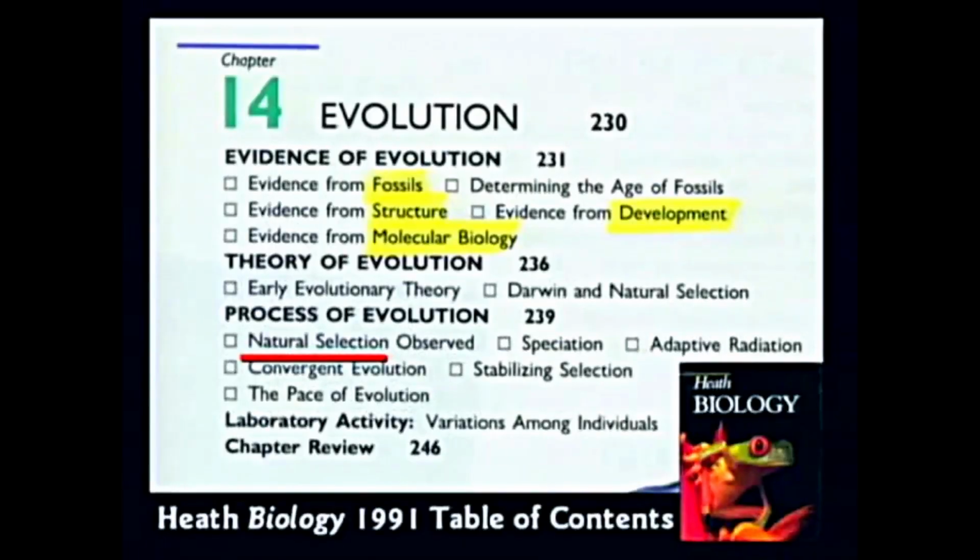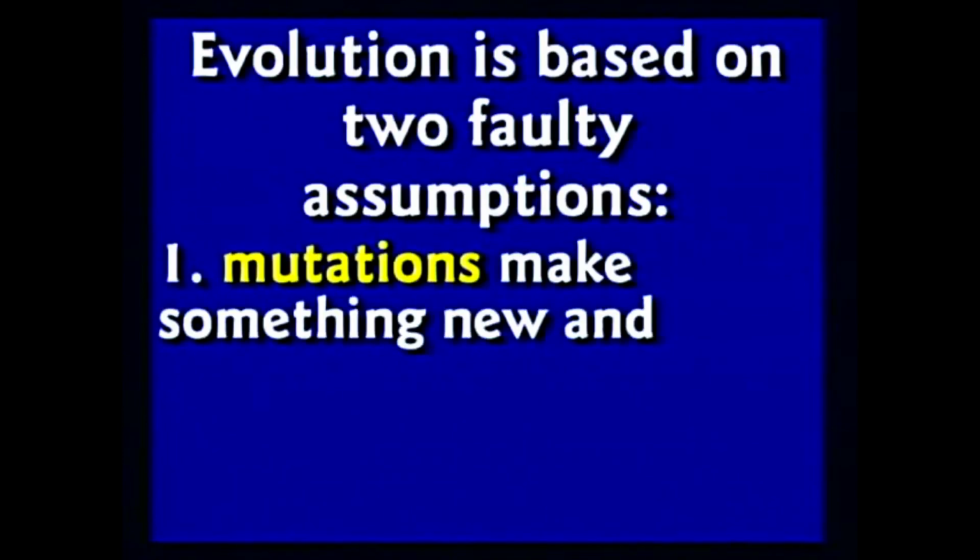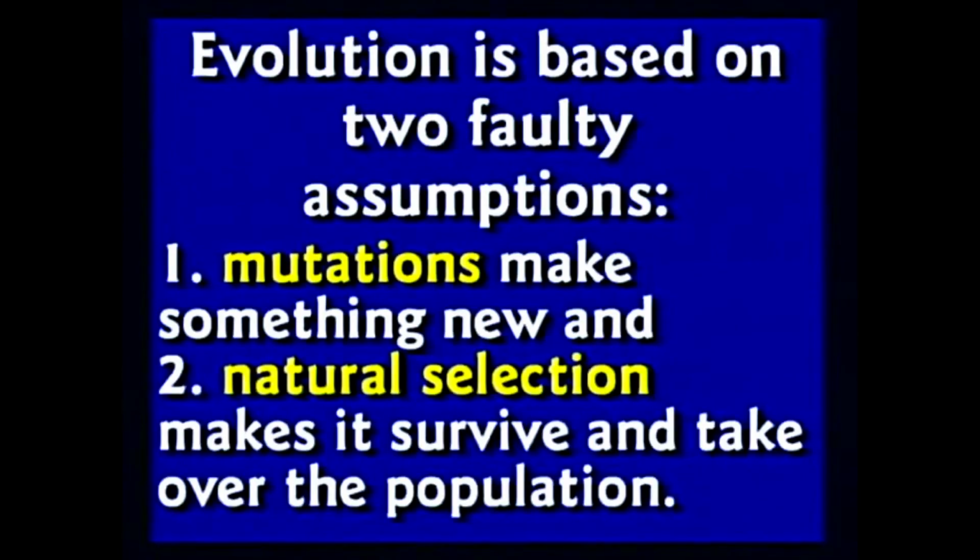They're going to tell the kids, we've got evidence for evolution. It works by natural selection. Well, yeah, natural selection works, but evolution is based on two faulty assumptions. Number one, they say mutations make something new. That's never been observed. And natural selection makes it survive. That's never been observed. That sounds good theoretically, but it's never been observed.